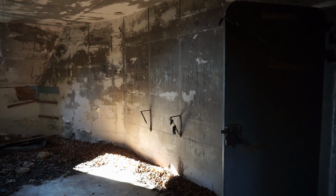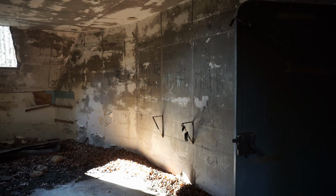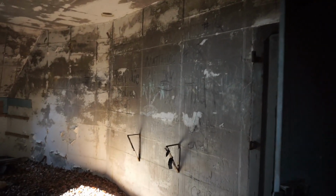These army bunkers were actually very vital for border protection. We are very close to the French border. Switzerland was neutral in both of the world wars, but the army was very active in protecting our borders against an invasion.